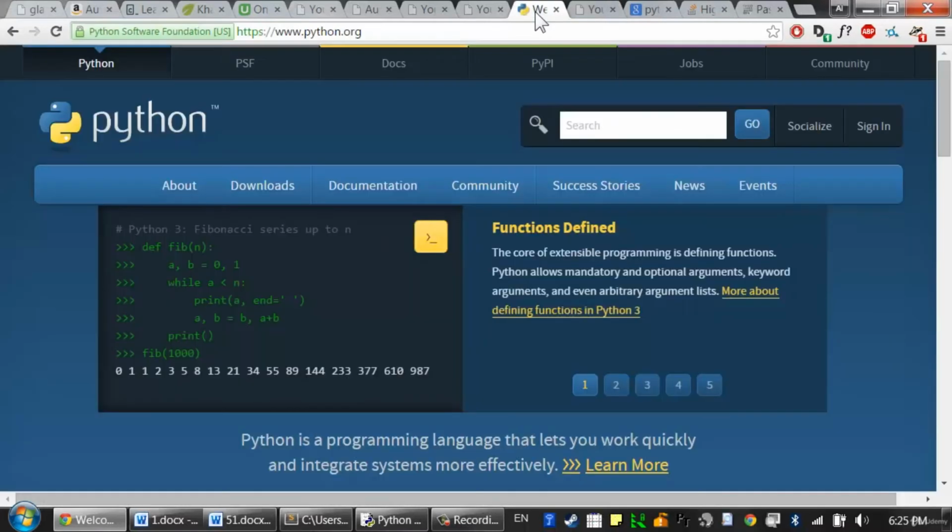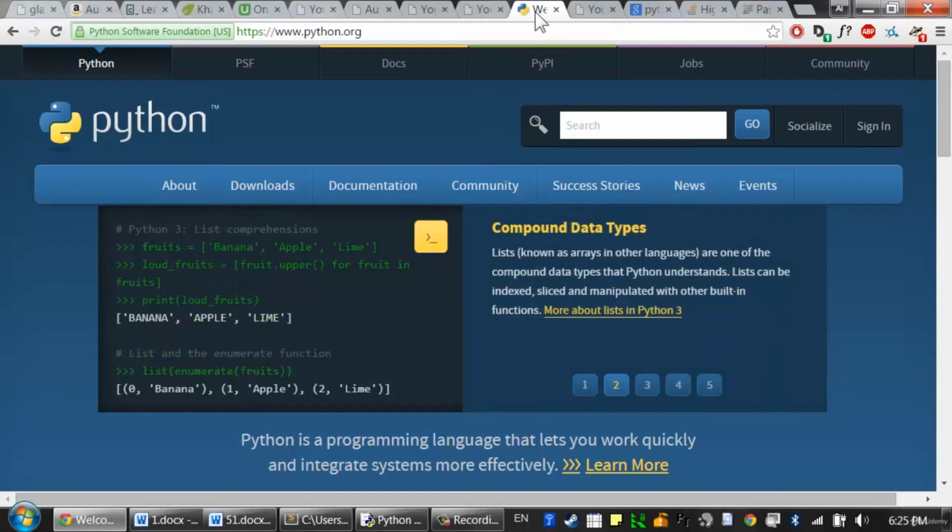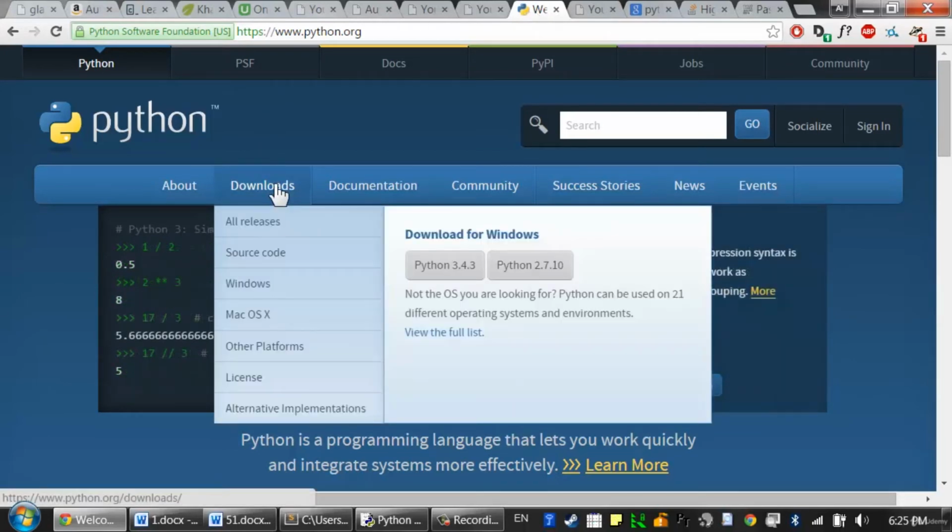Open a web browser and go to python.org. You'll need to download and install Python for your operating system. This is slightly different on Windows, Mac, and Linux, so consult the course notes for specific instructions. The one thing you need to know is that you should download a version 3 Python, like Python 3.5, and not a version 2 Python, like Python 2.7.